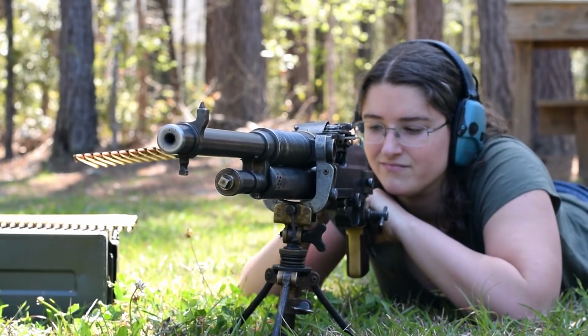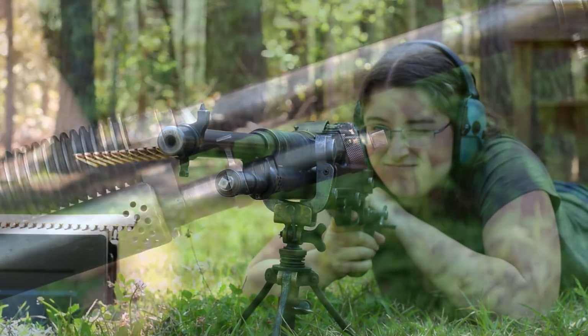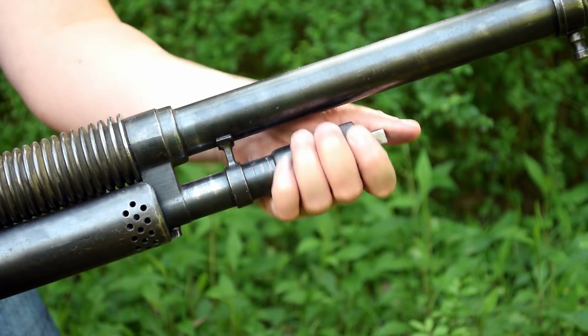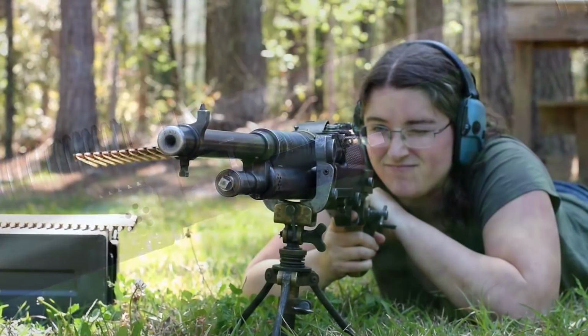Well, it's supposed to be semi-auto, but I'm betting we're getting some short stroking due to ammo. Normally you would tighten the gas system, but we're down as far as it would like to go without modification.